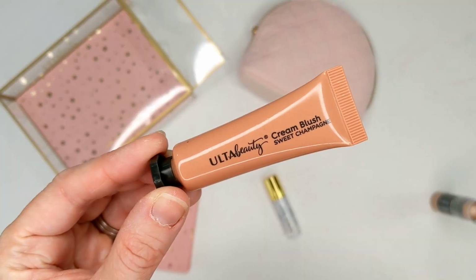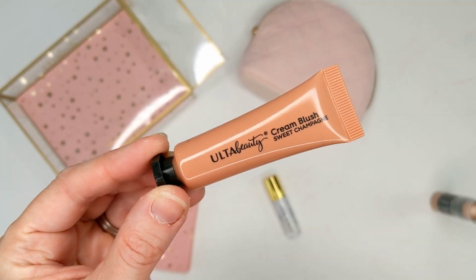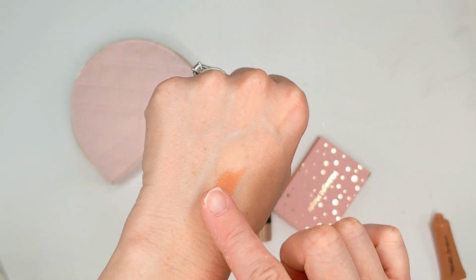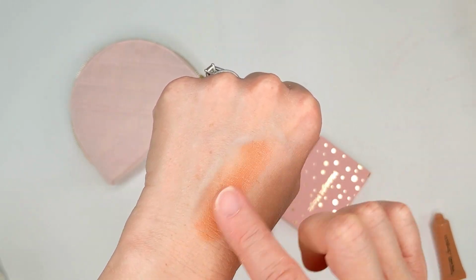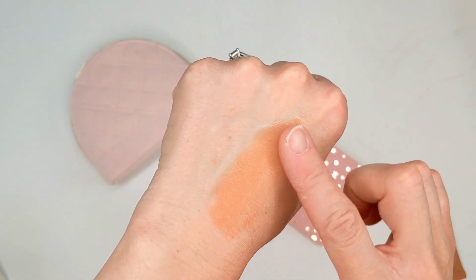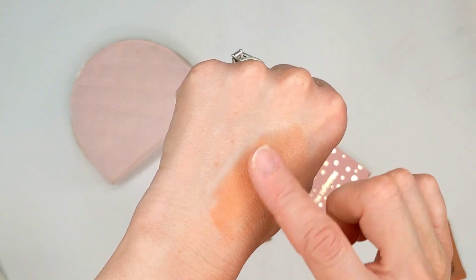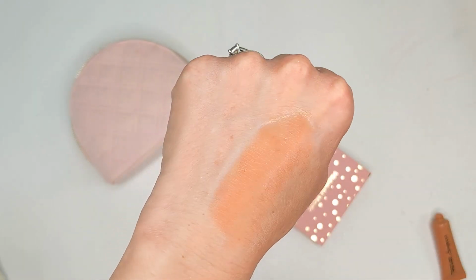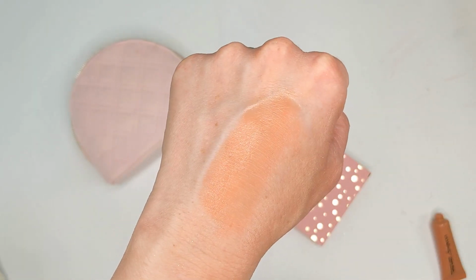You also get a cream blush in this one called Sweet Champagne, and the tube looks exactly like the Glossier Cloud Paint. So this color is also really, really beautiful. And this is something, again, not being familiar with Ulta's line, I had no idea that they even made these. I'm not sure if this is something that they have all the time or if it's just in this kit, but if it's something that they do carry regularly, I'm definitely gonna go check it out and see what other shades there are, because I love cream blushes like that.